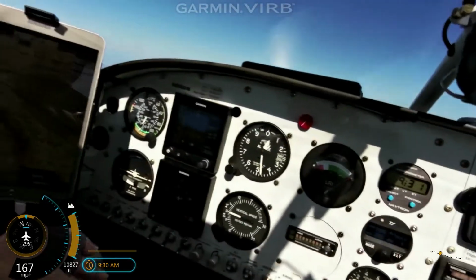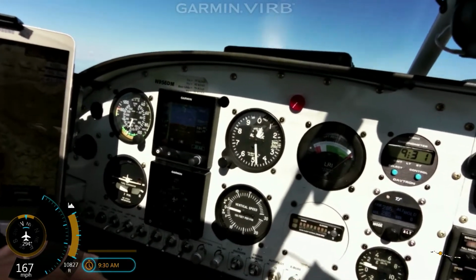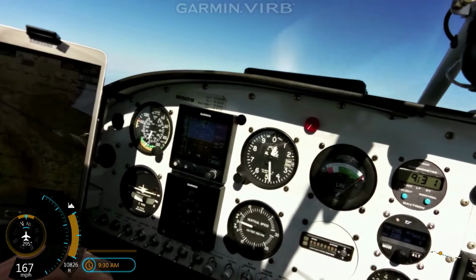Up a slight headwind. We're up at 10,500 feet. It's funny, even at this altitude, I have very intermittent radar coverage.